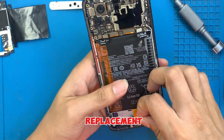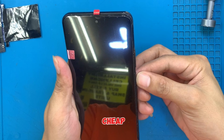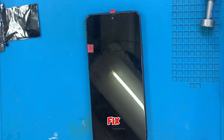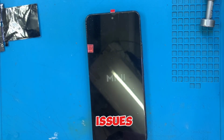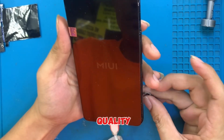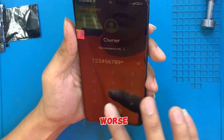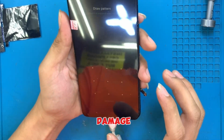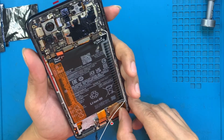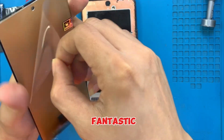When it comes to replacement, you must ensure that you're using a genuine POCCO F4 LCD. Cheap alternatives proliferate the market, and while they might seem like a quick fix, they can lead to significant issues down the line. Non-genuine LCDs can cause poor image quality, color discrepancies, and even reduced battery life. Worse yet, they could potentially damage other components of your device. So, always opt for authentic parts. You wouldn't want that after investing in such a fantastic device.